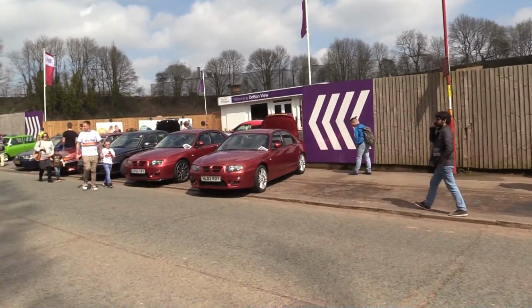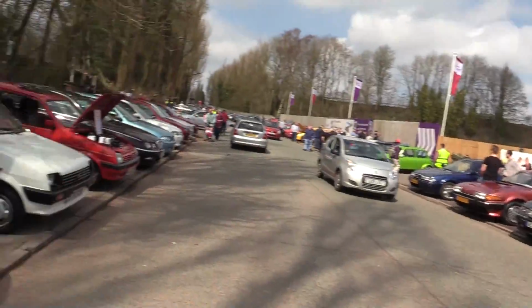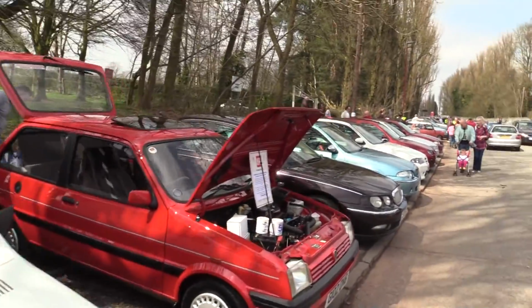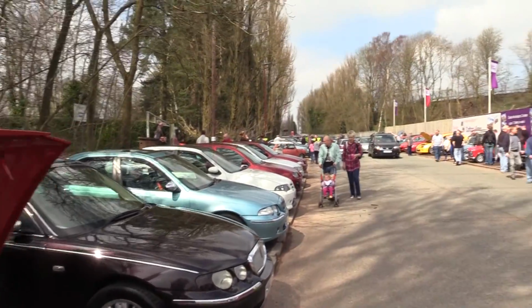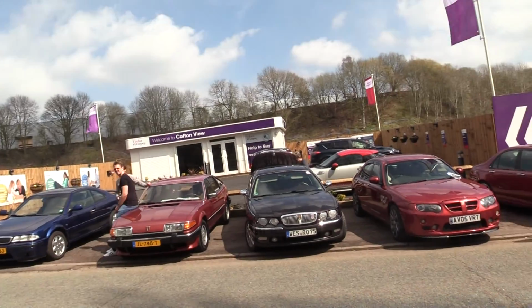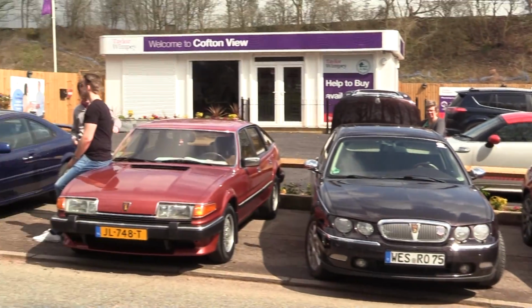The sales office for the Cofton View, the new housing development being built. So many houses being built all around the country. Scourge of the countryside. Well, you can see most of the factory, if you go down the main road, of course, is built on with housing and everything else.